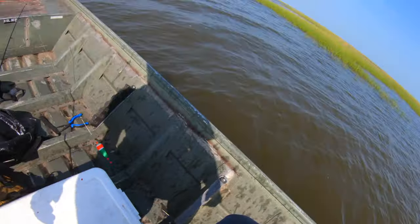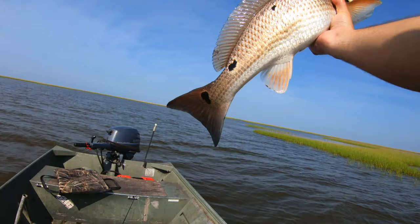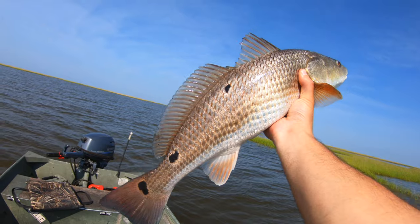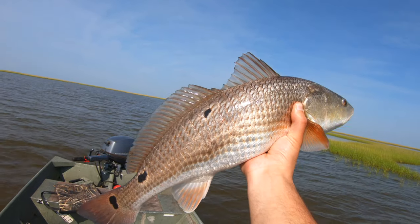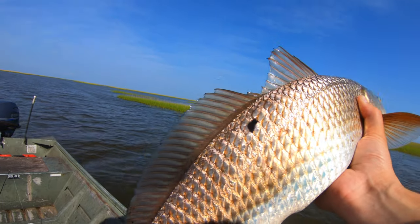Beautiful fish. Look at that fish, y'all. Beautiful spots. That blue tail. And a feeding frenzy, y'all. I mean, just beautiful. I can never get over the power of these fish.